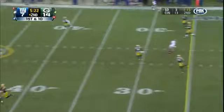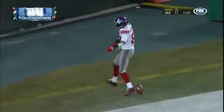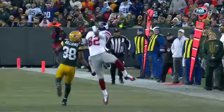Eli airs it out for Manningham. What a catch. Off he goes. Got behind Williams. And we're an extra point away from a tie game. 85 yards for the Giants. It has been 47 years since a Giants quarterback has thrown as many as 30 touchdown passes in a season. Manningham, 85 yards. 30 touchdowns for Eli Manning, and we're tied at Lambeau Field.